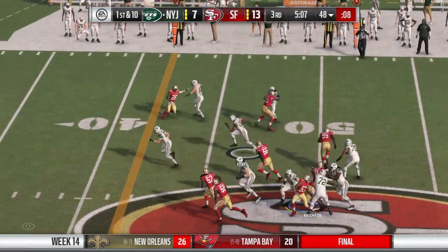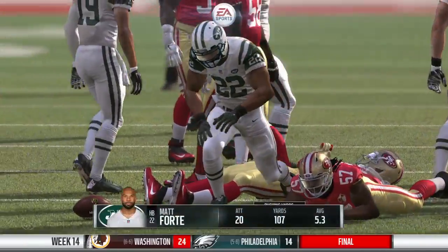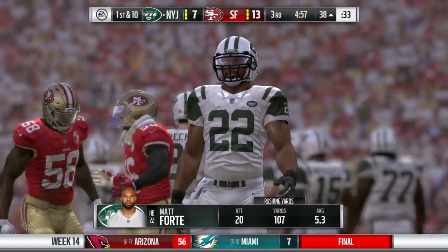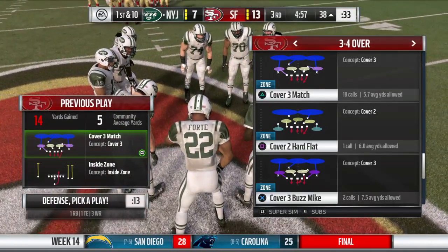Running play now for Forte. And he's brought down. A really nice pickup of 14 yards, and it moves the sticks. Boy, where would these guys be without his performance on the ground? That puts him over 100 yards now for the afternoon, and I tell you, he seems to be getting stronger as the day goes along.